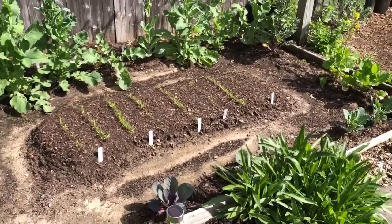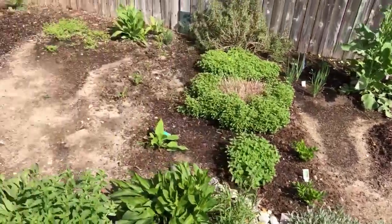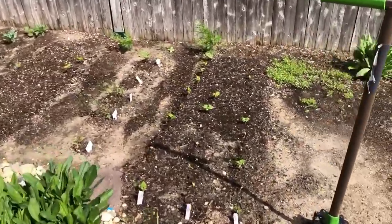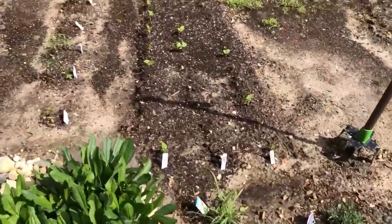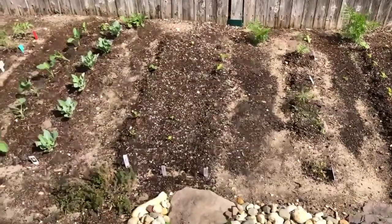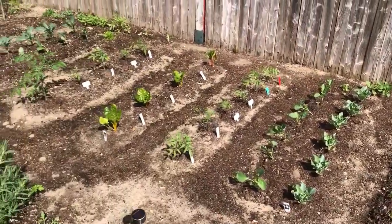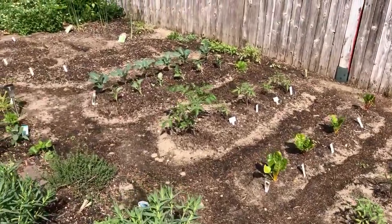Over here we got the carrots. There's my carrot bed. Everything is getting ready to be watered, so it looks a little dry. We got the beans coming in the bean bed. There's another bean bed just coming in. We got broccoli and cauliflower, Swiss chard, tomatoes.